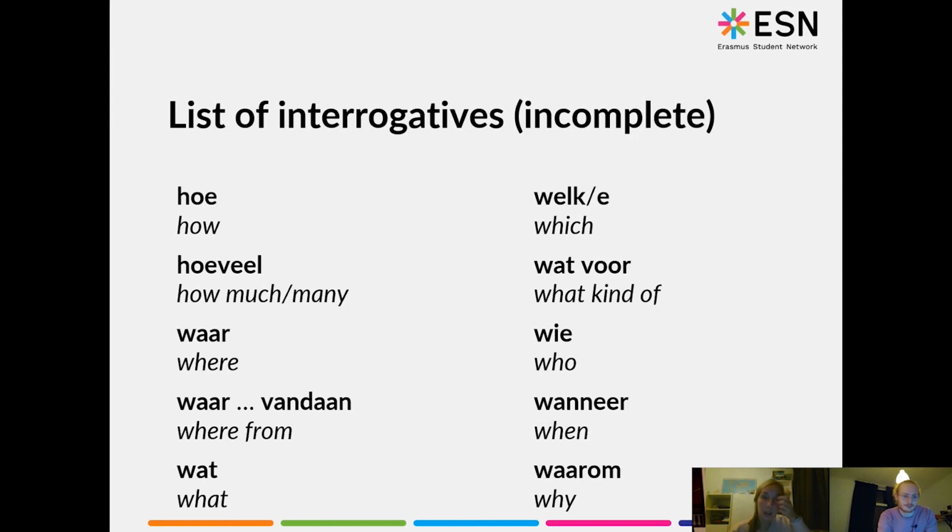And how do you call the word? Is it subject? Yeah, just a noun. And if the word starts with de, so for example, de tafel, then you say welke with an e at the end. So welke tafel. And then the other ones are wat voor, wie, wanneer, and waarom.